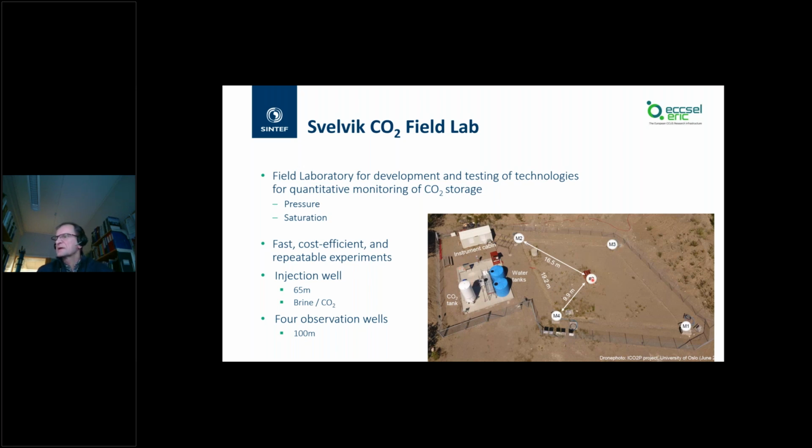So we have here an injection well where we can inject brine or CO2 at 65 meters depth. When we inject brine, this will only affect the pressure. When we inject CO2, initially we will affect the pressure and saturation, but when we stop injecting, the pressure goes down to the background level really quickly, and we only see the CO2 effect. So we can, in a way, independently vary pressure and saturation. The injection well is surrounded by 4 monitoring wells, and they're all 100 meters deep.